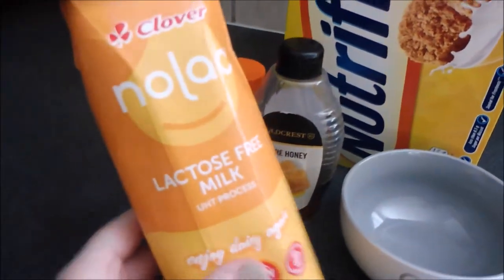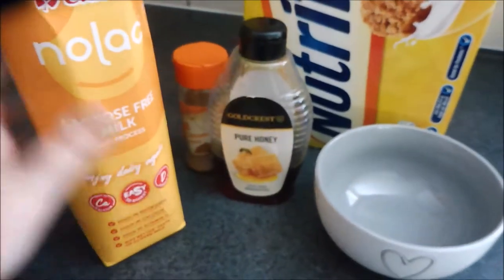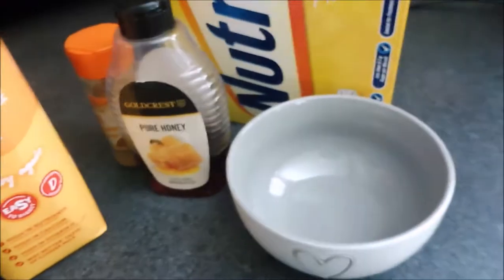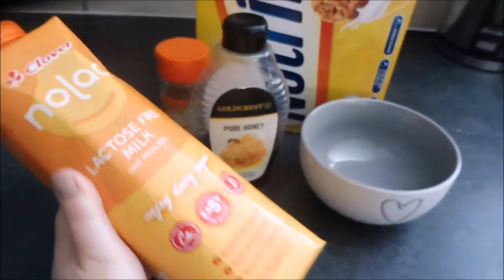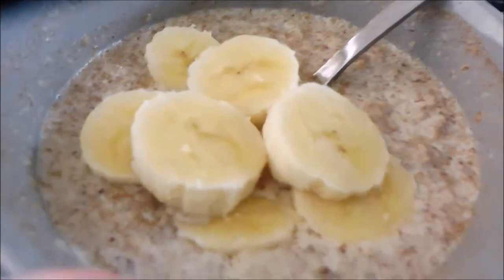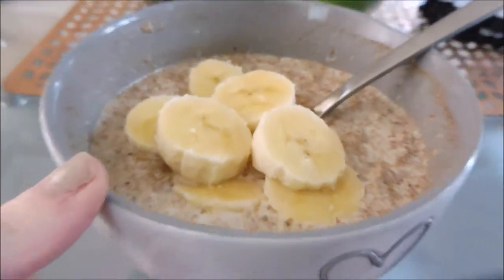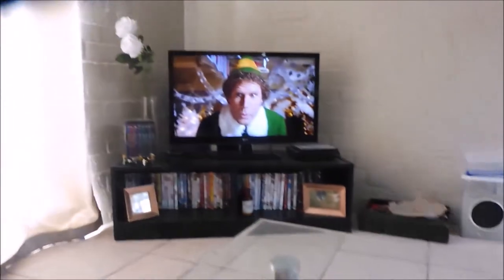I'm going to start making my breakfast now. I'm going to make some cereal with cinnamon and honey. I just also want to mention that I'm using this milk. This is by Clover. It's the lactose-free milk. And I just feel like this is a good substitute for the mornings. I'm not lactose intolerant, but it just makes me feel a little bit lighter in the morning. I just topped my cereal with half a banana as well. I'm gonna enjoy this, have some water and continue watching Elf.